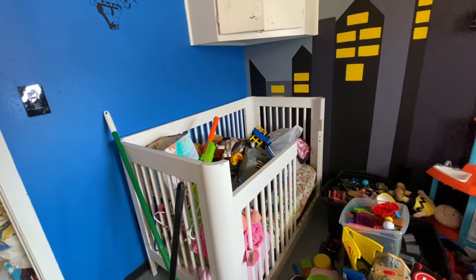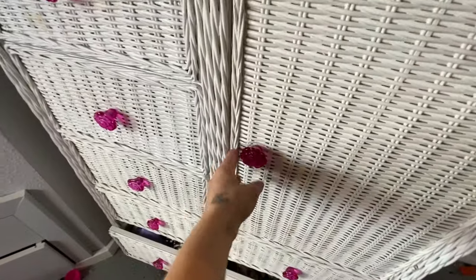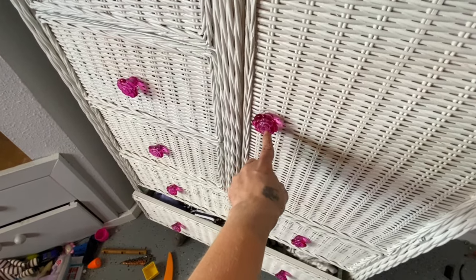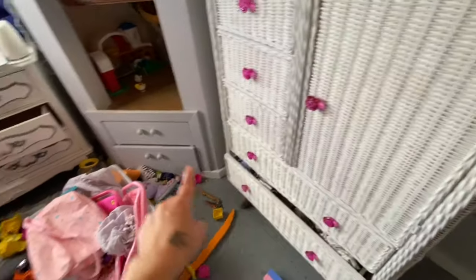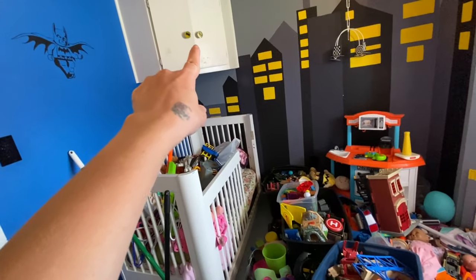So we'll just give it some time to see if I'm going to like it like this or not. I'm not sure. I do have these little knobs. I was telling you about knobs to put on the drawers. I do have these from Hobby Lobby that maybe I can buy more of and just add them to the other ones and keep it the same color.